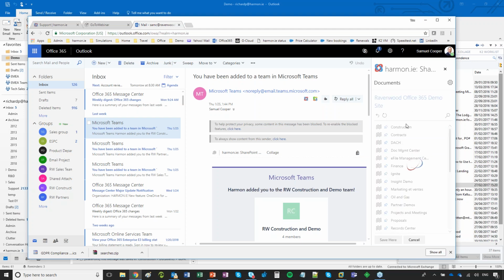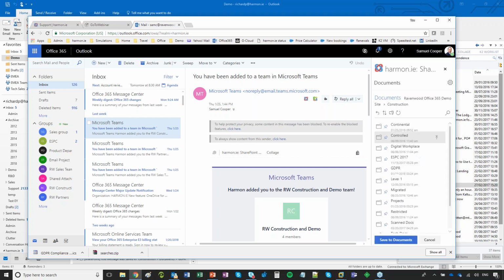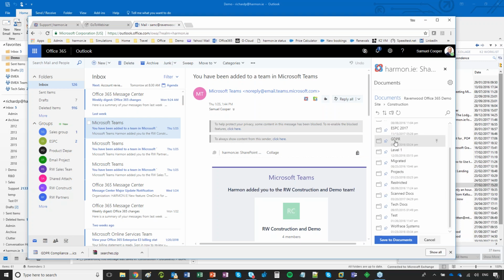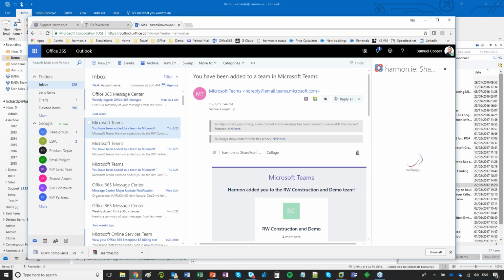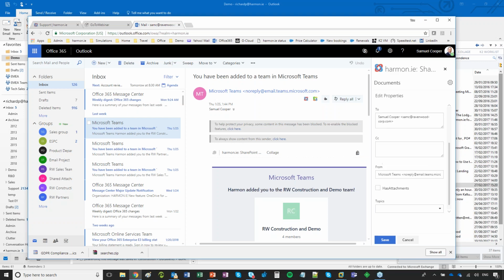So let's just take that example that we were just using a moment ago and say that I want to save this email to the same location. And let's go to our GDPR folder that we created earlier. And I'm just going to save that email to there. Now you'll notice it's also capturing all the metadata around that email as well. So like we had in the thick client, where we're capturing who the email was sent from, what the subject was, who it was sent to, etc. Harmony in a browser is also capturing that information.